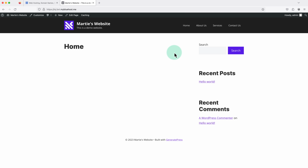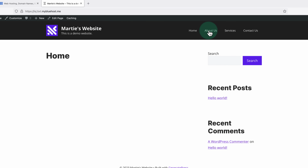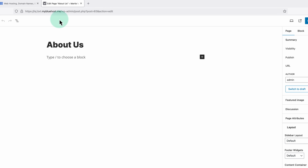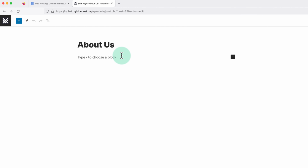Then to add content to our website's pages, we just need to click into the one we're wanting to edit in our menu. And for me, this is going to be my About page. Then we need to click Edit Page at the top, and this will open up the WordPress page editor. We can change the title if we need to here at the top, but I'm going to leave mine as it is. Then we can just start typing any text we want on our page underneath. But to save time in the video, I'm just going to delete this again and paste in some demo text I already have copied.